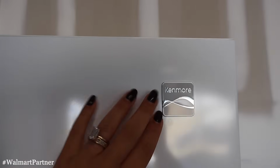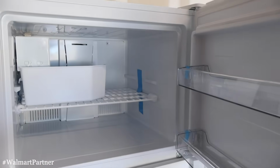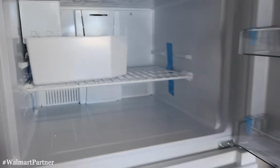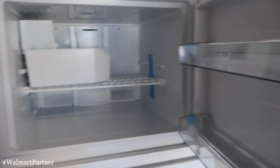Okay guys, first of all, our new little Kenmore. She's so cute. Also, how perfect it fits, exactly how we wanted it to in here. We also made sure we had an outlet in the garage for said fridge because we knew we were gonna get one. I need to take all the tape off and everything, but there is so much space. Here's the freezer. We've already plugged it in so that way it can get going with its ice making.